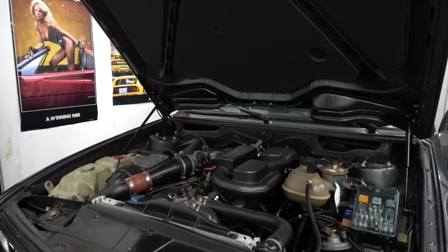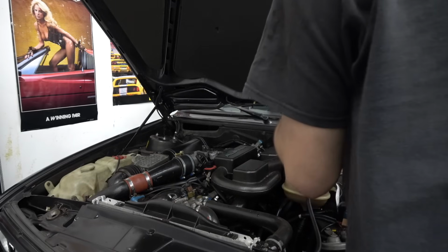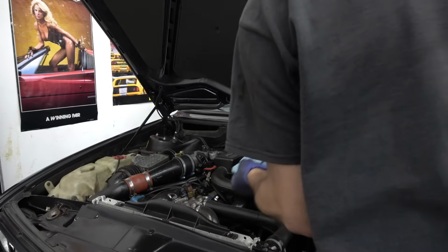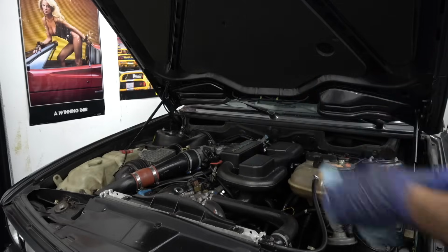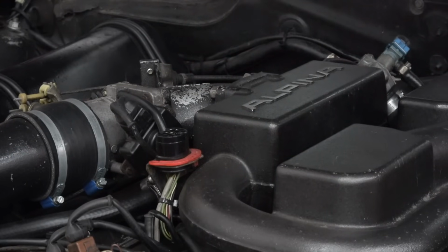We got oil pressure. That's, thank God, right? Yeah, we're a little low. Oof, right at the top. Perfect. Oil change complete. All right, and we're gonna reset our oil light, which is red on this car.